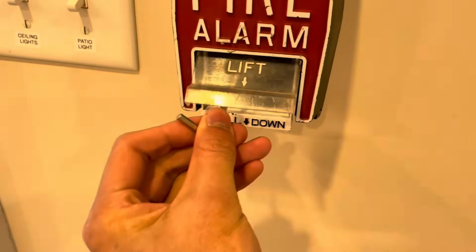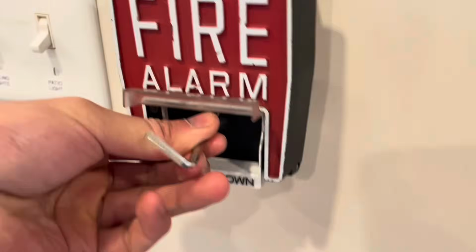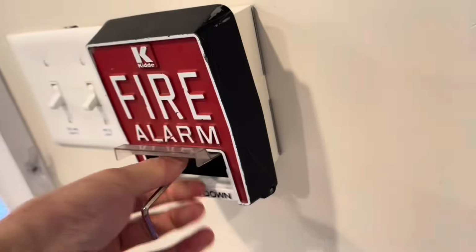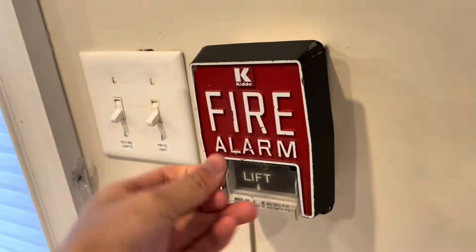Let's see if this is the right Allen key for this pull station. Just kind of turn that screw down there until the pull station resets, and then you can go ahead and just tighten it back up. You don't actually have to open the pull station all the way. Are you serious? Yeah, I'm not getting that. I'm just gonna grab a new one.